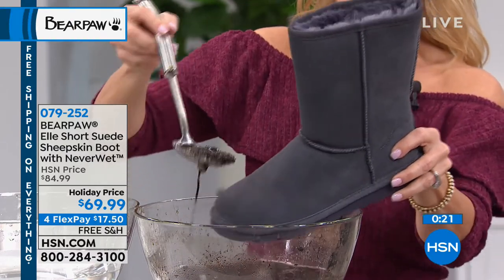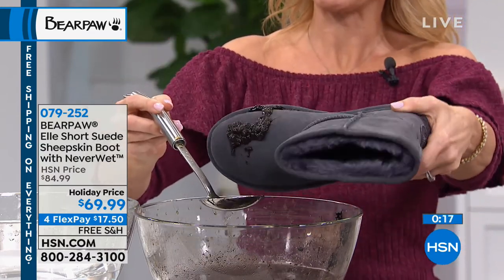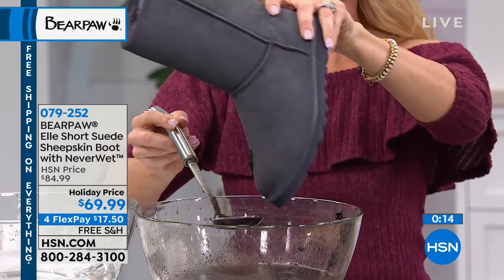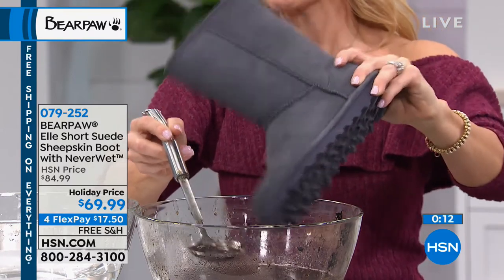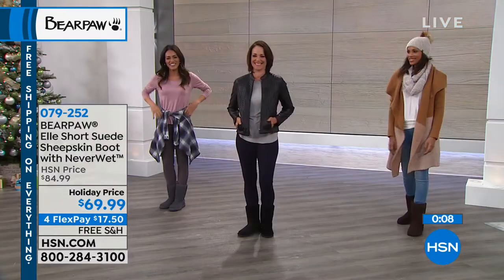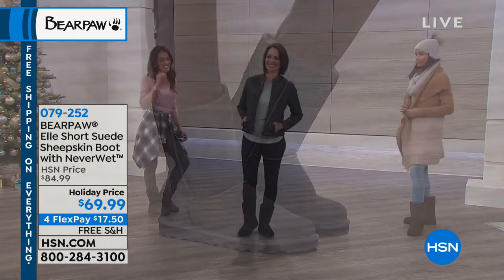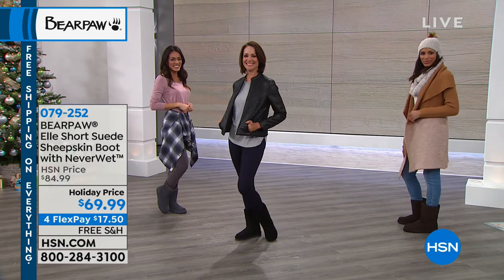But these are all treated when they are made at the factory, so you do not have to worry about applying anything extra. Put them on, wear them. Like I said, take the china out of the china cabinet. You know, wear everything. Wear your boots. Okay, hang in there if you would like this, and you can shop the entire collection of BEARPAW right there on hsn.com.